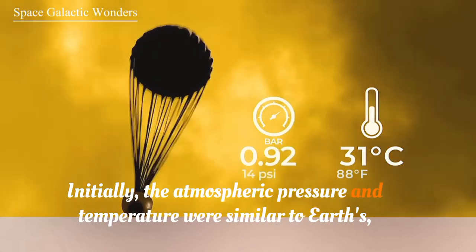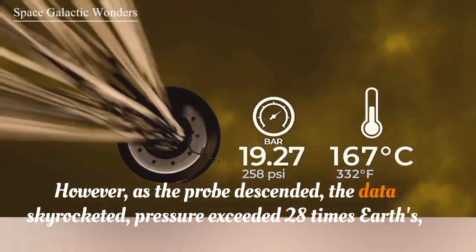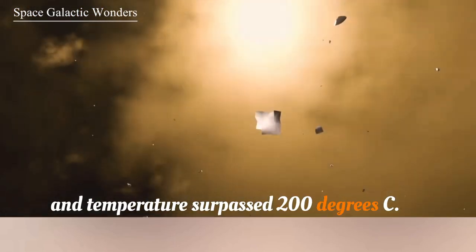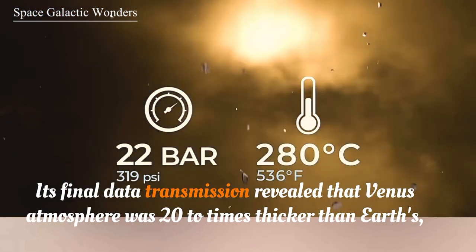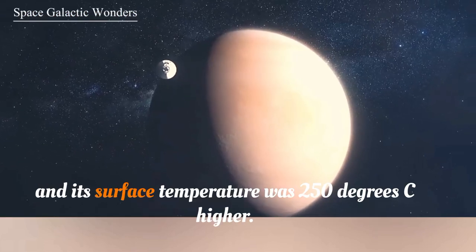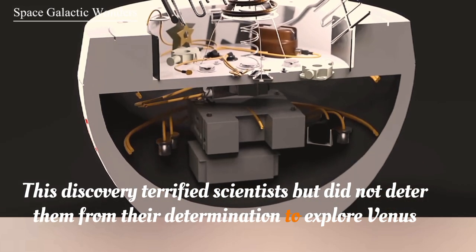Initially, the atmospheric pressure and temperature were similar to Earth's, with a temperature of only 30 degrees C. However, as the probe descended, the data skyrocketed, pressure exceeded 28 times Earth's, and temperature surpassed 200 degrees C. In the next moment, Venus suddenly exploded, and all communications were lost. Its final data transmission revealed that Venus' atmosphere was 22 times thicker than Earth's, and its surface temperature was 250 degrees C higher. This discovery terrified scientists but did not deter them from their determination to explore Venus.